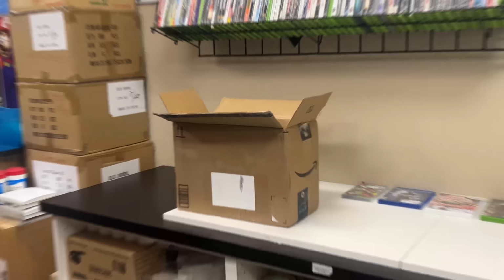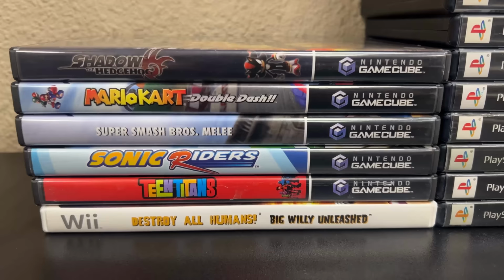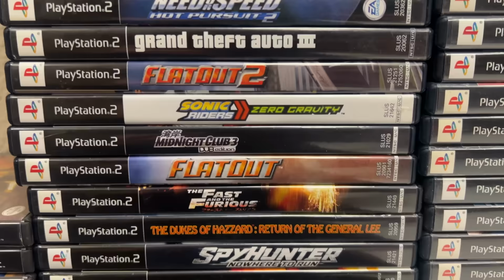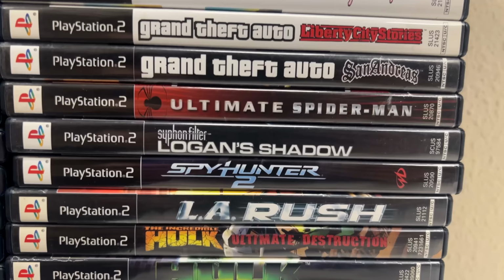We got a package in the mail. Here's what we got. Got some GameCube and a Wii game here. And then a pretty big, not super big, but a nice collection of PS2 games here. Some pretty good titles mixed in, a little bit of filler as well. But these are all in very, very nice condition. The cases are not gonna need cleaning. They don't have stickers on them, nothing like that. So this is gonna be pretty sweet.